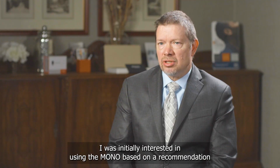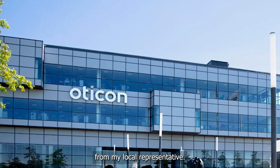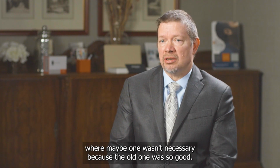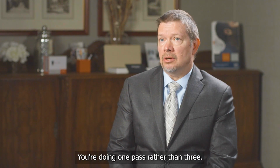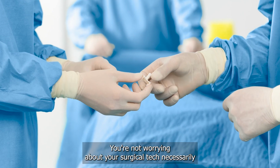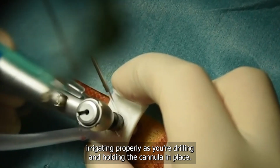I was initially interested in using the mono based on a recommendation from my local representative. Honestly, initially I thought maybe it was a bit of a gimmick, looking for another instrument where maybe one wasn't necessary because the old one was so good. But it's a big difference. You're doing one pass rather than three. It's much quicker, so there's less adjustments. You're not worrying about your surgical tech necessarily, irrigating properly as you're drilling and holding the cannula in place.